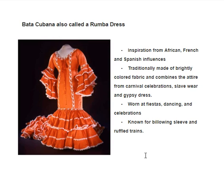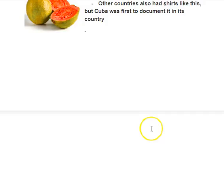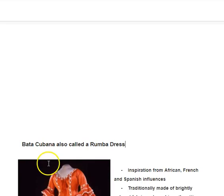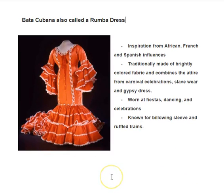Hopefully you learned a little bit more about these two styles of outfits that you can find in the country of Cuba. Again, it's called the guayabera, which comes from the guava fruits in Cuba, and also the bata cabana, which is also nicknamed the Rumba dress.